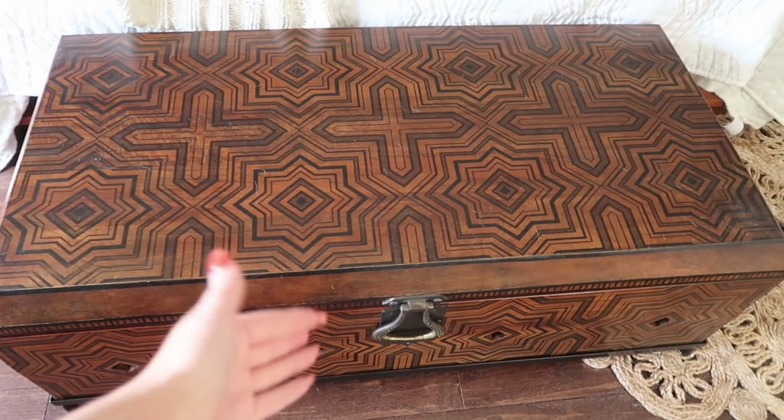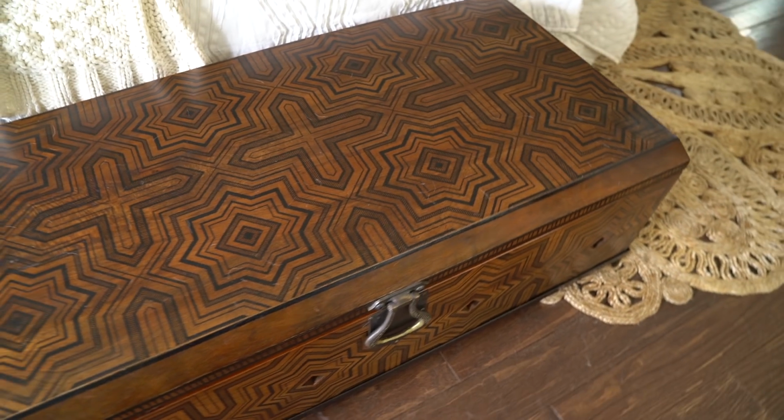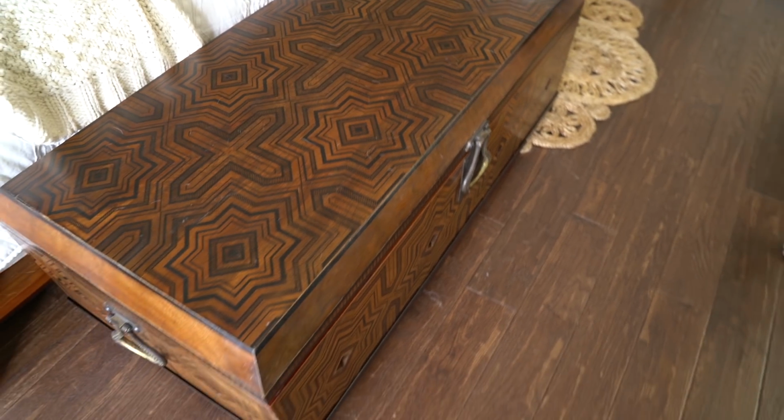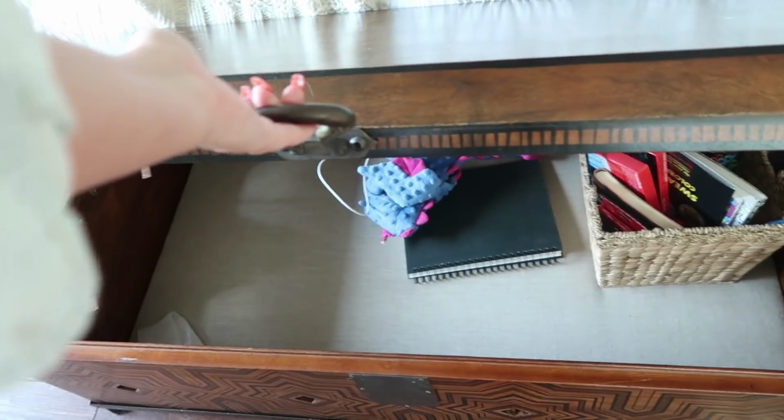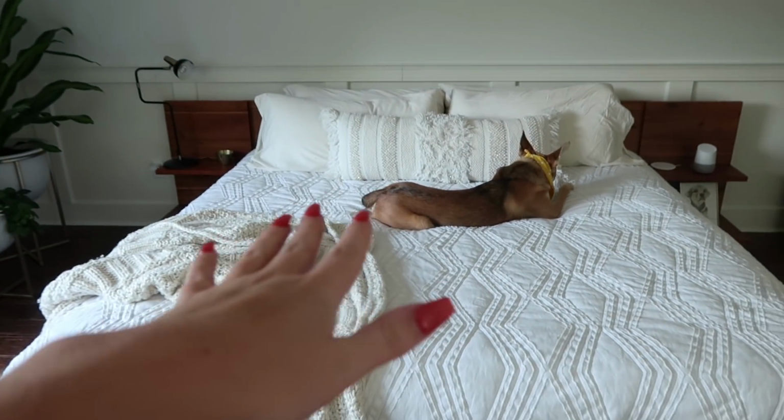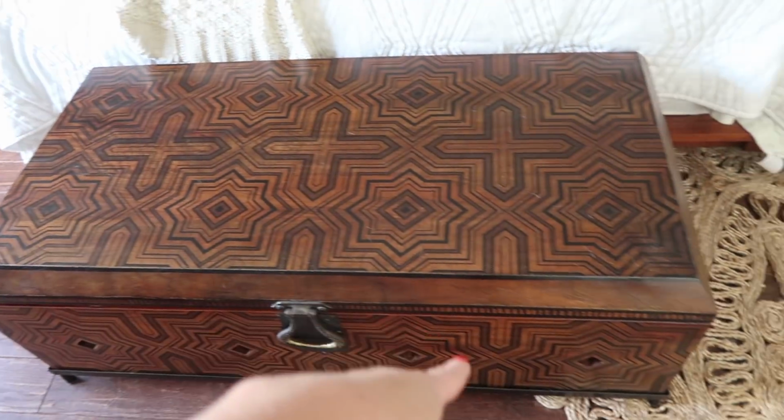My pride and joy, so beautiful. So this is kind of like a Moroccan style trunk. It's from Anthropologie as well. It's really cool. It's so beautiful and ornate, and you can actually store stuff in it. There's tons of storage inside. So usually when we're done with any kind of decorative pillows and stuff like that, we just store them in there. This guy's so, so gorgeous.